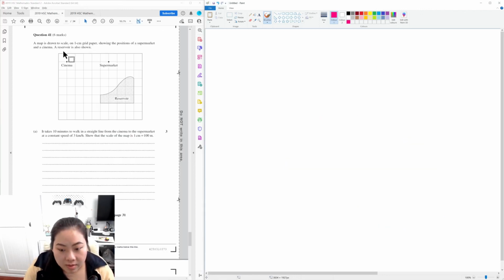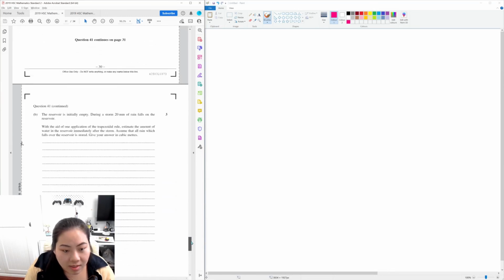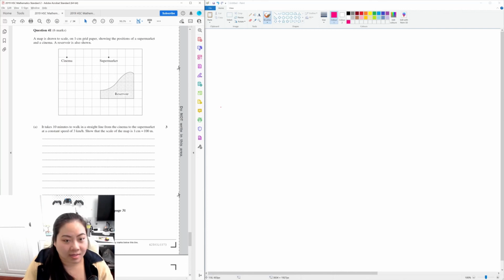Question 41. Are we almost done? Is this almost the end? Second last question. Yes. 6 marks. Oh no. A map is drawn to scale on 1 centimeter grid paper, showing the positions of a supermarket and a cinema. A reservoir is also shown. It takes 10 minutes to walk in a straight line from the cinema to the supermarket at a constant speed of 3 kilometers per hour. Show that the scale is 1 centimeter to 100 meters.